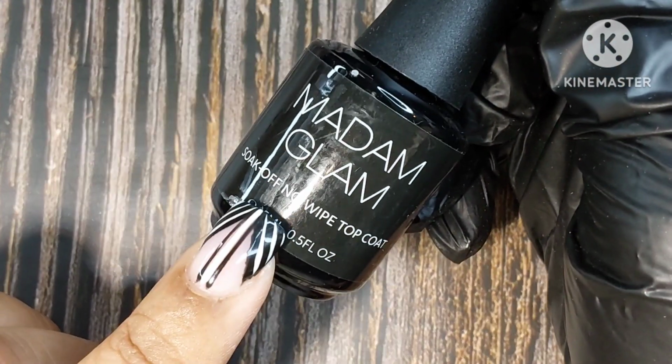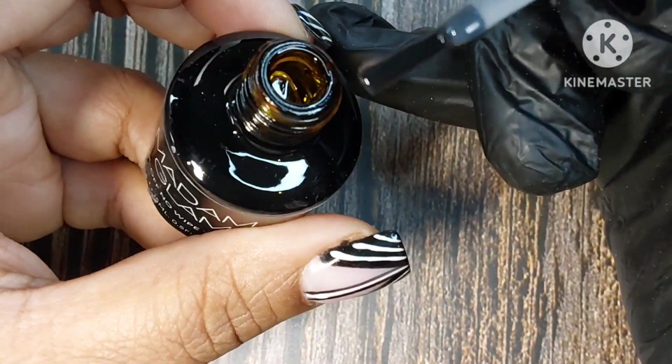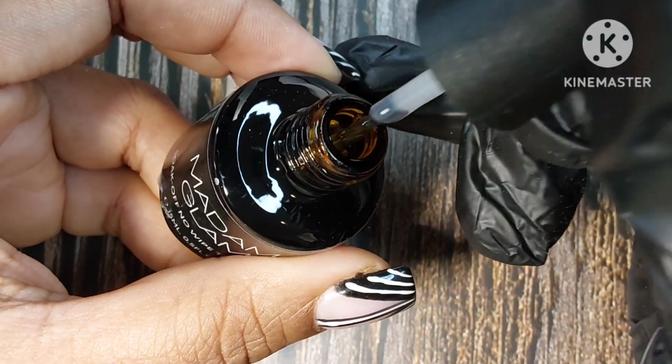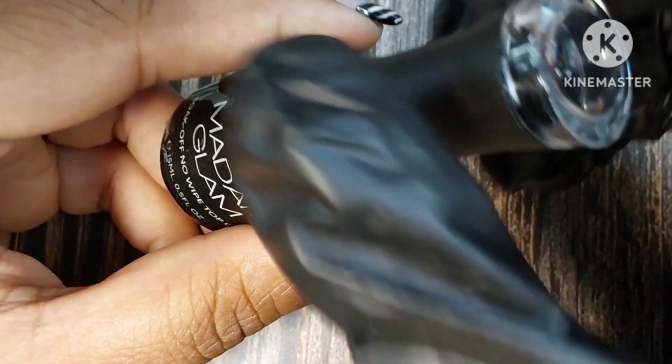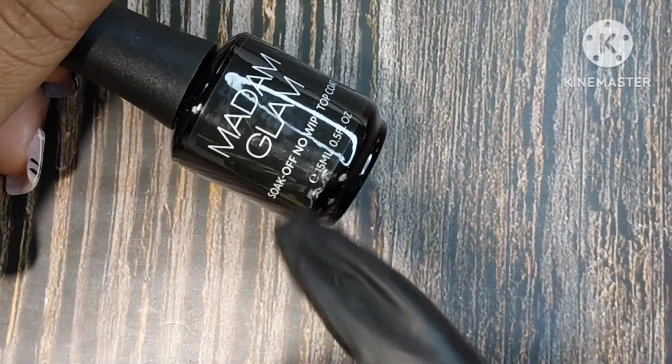And then I also got the No Wipe top coat. I didn't swatch it, but I did want to show you the texture. It's a very smooth texture. It's not too thick. I actually really like it. I love their formula anyway. So yeah, it's a really good formula.